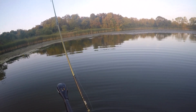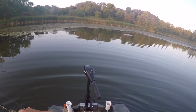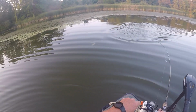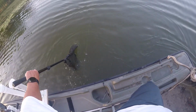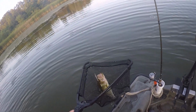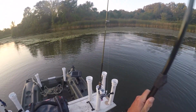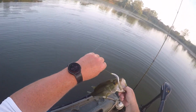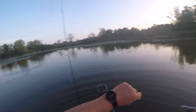Good cast. Something has it. Oh, it's a good cast. Oh, it's a good fish. Oh yeah. It's a good fish. He's pulling the boat. Look at him pulling the boat. You gotta be kidding me. Come on, baby. Oh, yes, sir. My man's pulling the boat. Alright, I said it. If I caught one more, I go home. Oh, man. I had you, baby. You were going nowhere. Nice fish. 2-pounder. What a beautiful bass. Put him in the limelight. Or the twilight, I should say.